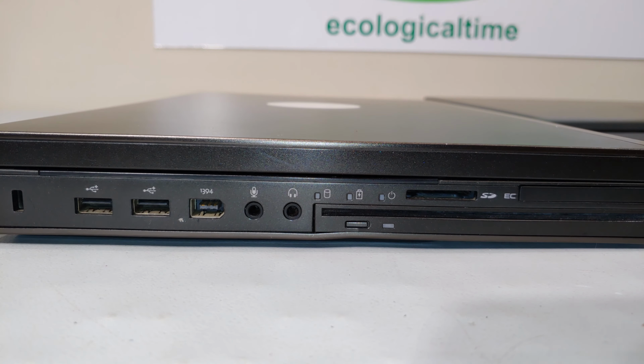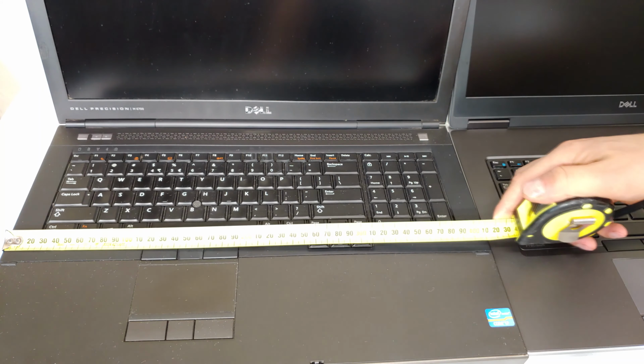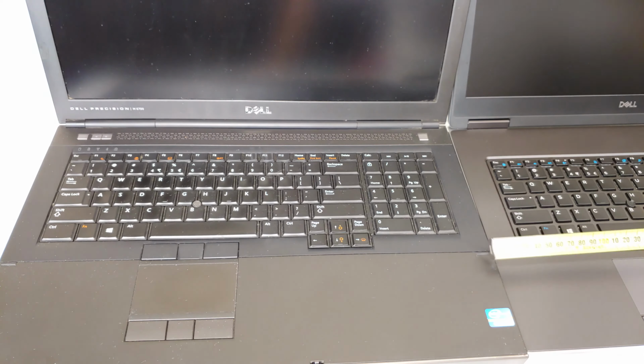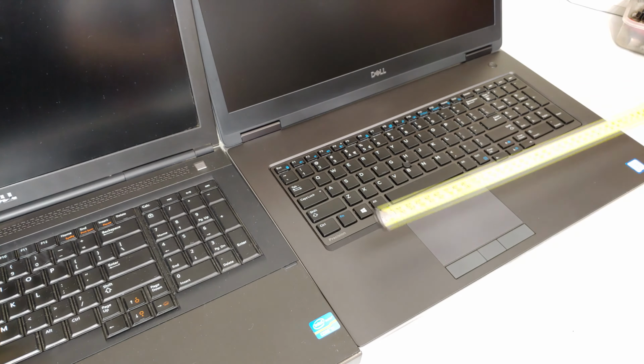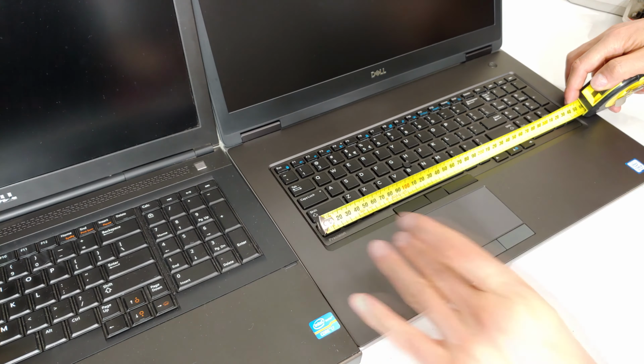Now, just having a look at the interior of the units, you can see the old laptop had a width of 41.5 centimeters. The new one has the same width. However, the difference is the keyboard is a little bit narrower. So if I measure the keyboard, you'll see it's 34.5, while on the old one, it was 36.5.